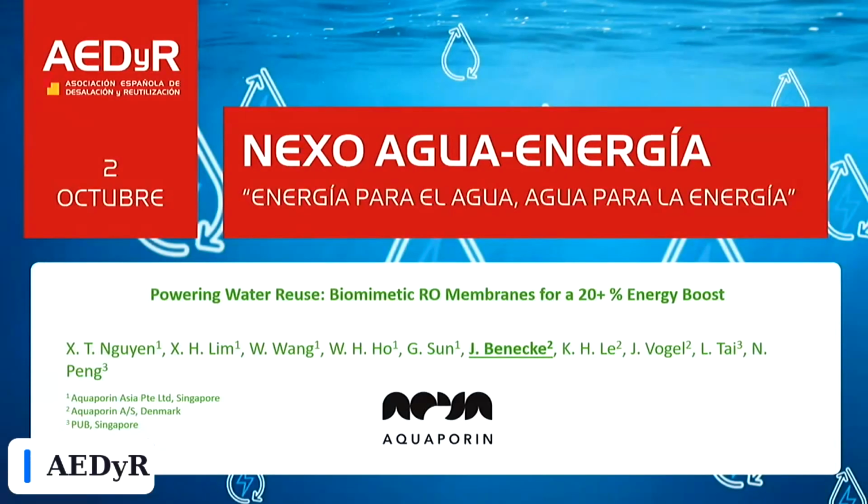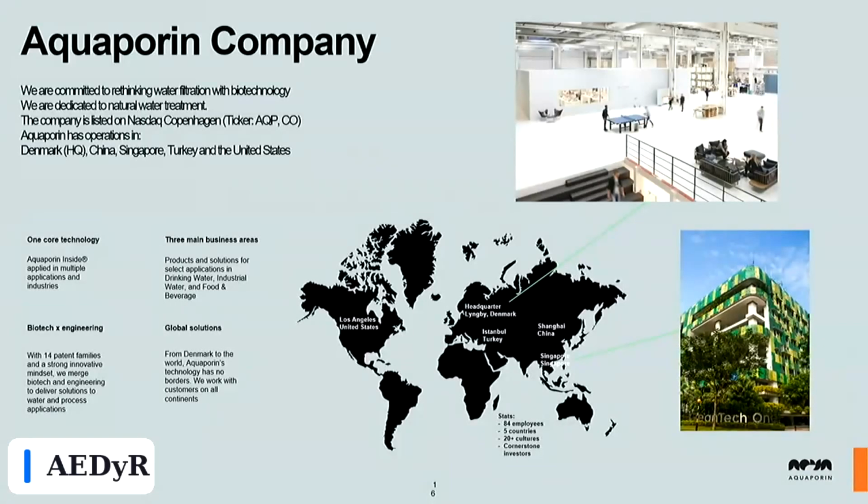Today, I'm very pleased to have the opportunity to represent AQUAPORIN and to tell you about who we are, what we offer, what we do, and what we have achieved in the field of wastewater reuse together with PUB, the Public Utility Board in Singapore. I'd like to keep it short on who we are, because you also have a leaflet in the welcome bag that tells you about the company and AQUAPORIN.